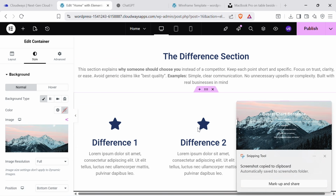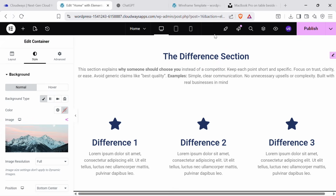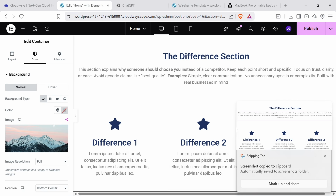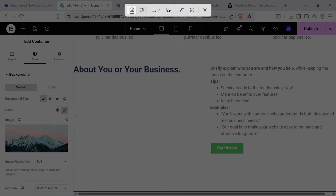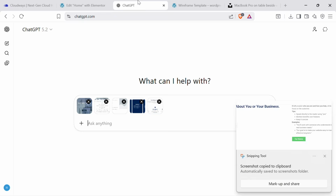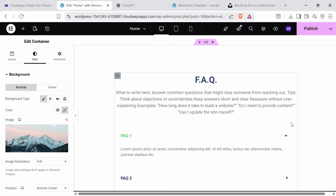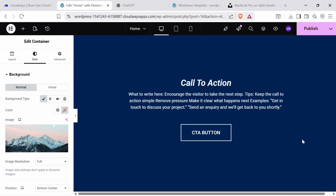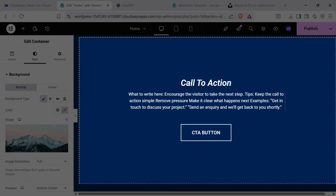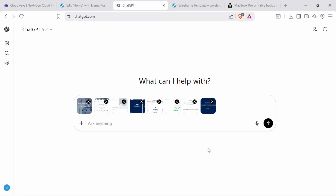And then what else do we need? The different section. Put that one there. And then an about section. I'm going to go back to ChatGPT, Control-V there. And then FAQ. And then finally a call to action section. Copy that, put that there. Okay.